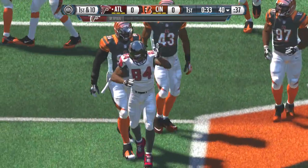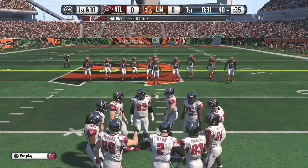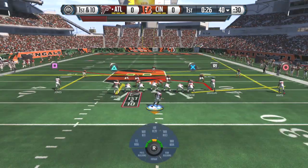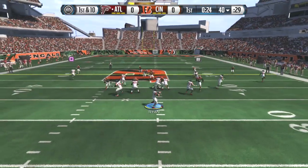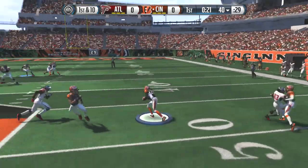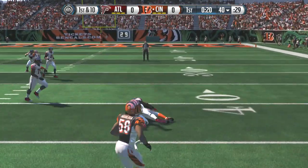That's a nice job that time by the quarterback. He's forced out of the pocket, and when he moves, he's excellent throwing the football on the run, and he gets the completion. The Falcons will take the snap from the 40. Intercepted by Reggie Nelson. The tackle was made.